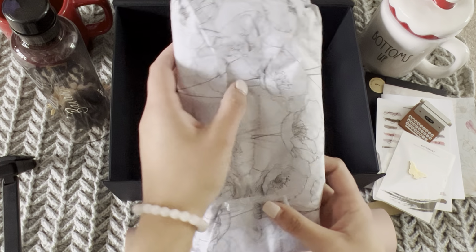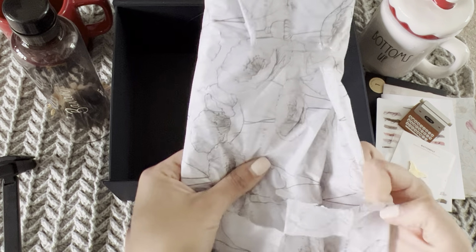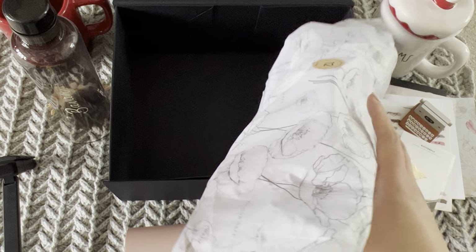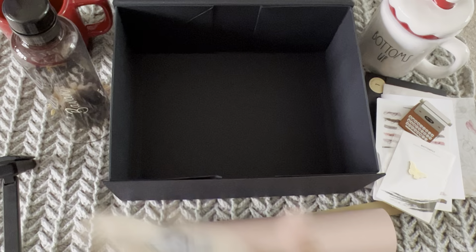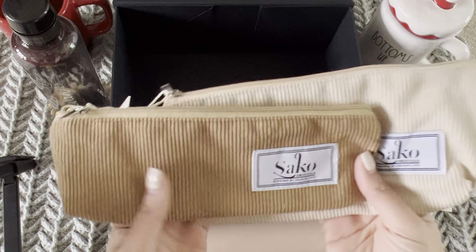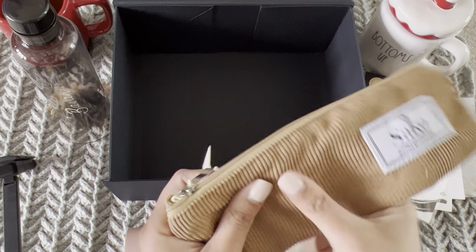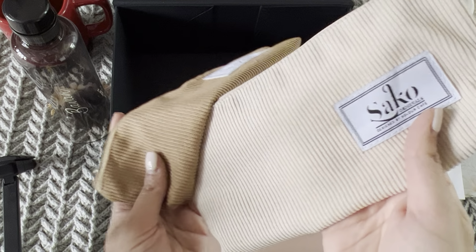And number 12. It's a bag or a pen case. Pen case. Oh, okay. I'm so excited. We've got pen cases. Oh my goodness. These are gorgeous. So they're corduroy. They feel like corduroy. We've got a smaller tan colour and then a slightly larger, more nudie colour. Nice zips, they're lined. And then same on this one, all lined.